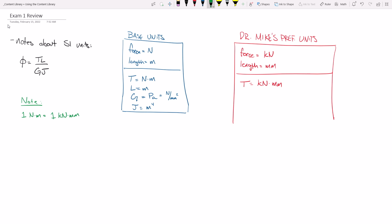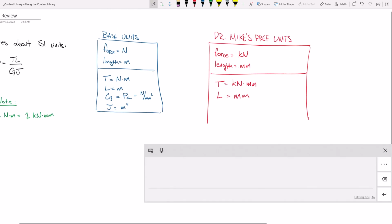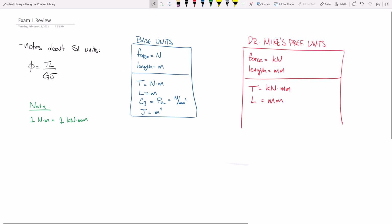So a lot of times we're given torques that are in Newton meters, and it's really easy to just say, that's kilonewton millimeters. Okay? So 1 Newton meter equals 1 kilonewton millimeter. That unit conversion gets real easy. Lengths are really easy to do conversions on. You know, like 6 meters is 6,000 millimeters. I don't think that's a big deal.